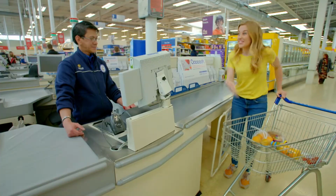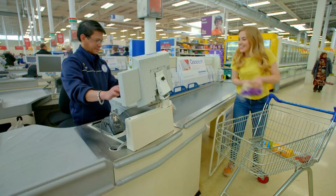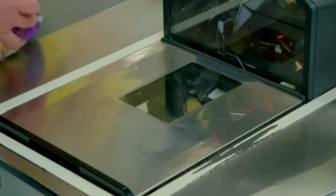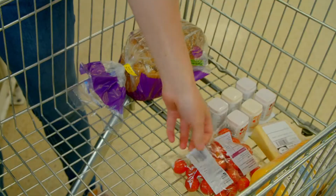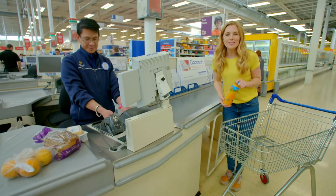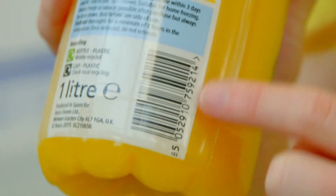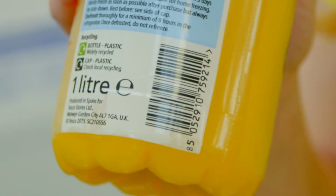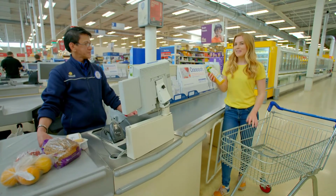At the checkout, the assistant scans all of the items. Oh, there they go, beep. But how does the checkout know what the items are and how much they cost? Well, it's to do with something that's printed on the item. It's got these black and white stripes. Do you know what it is? It's called a barcode. But how does a barcode work? Let's find out.